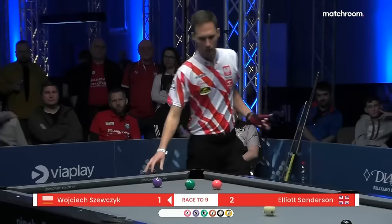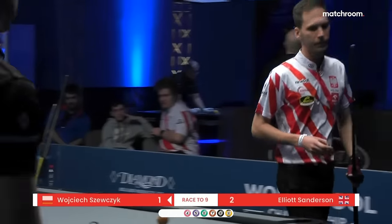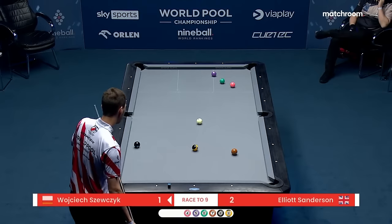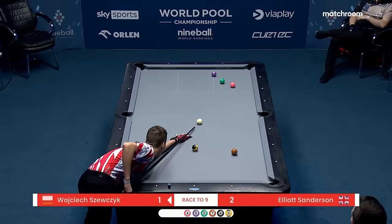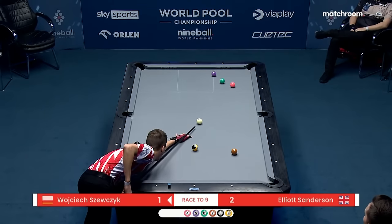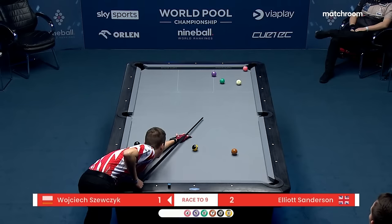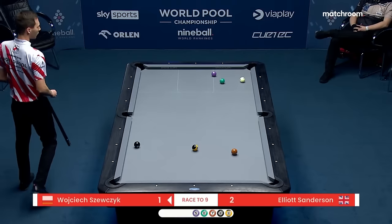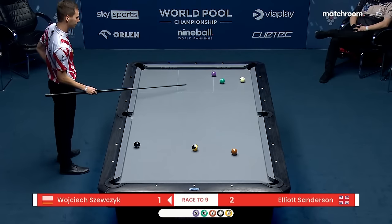The third rack, Filler missed a very straightforward five ball, but then Corrieri snookered himself on the six behind the seven, played a jump shot. Filler knocked in a terrific six, and then the last couple of balls were very simple indeed. As this run out should be from here.